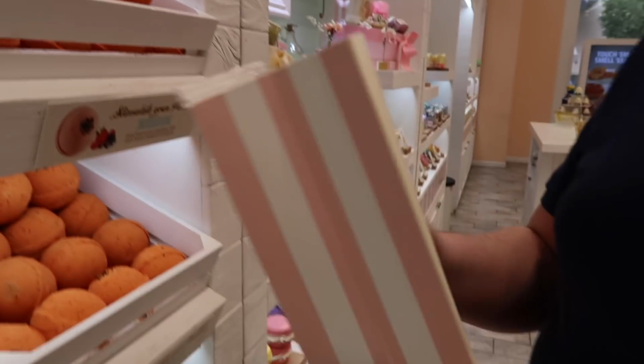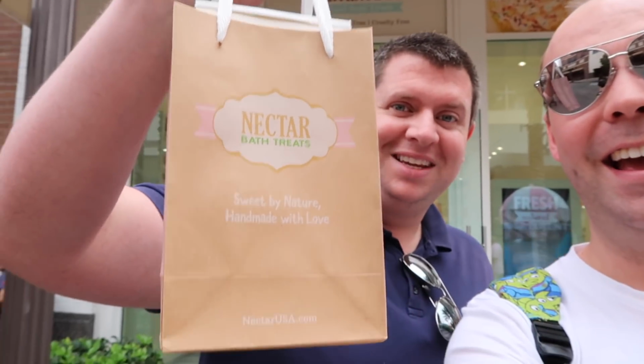We've just been in this place here, Nectar Bath Treats. They've got six in Vegas. We've got some bath bombs, four for $20. Bargain. They're really good stuff and they smell amazing. Highly recommend a little trip there. Staff are great as well.